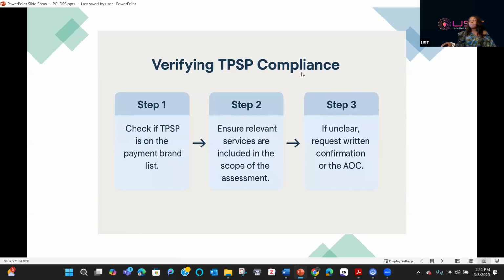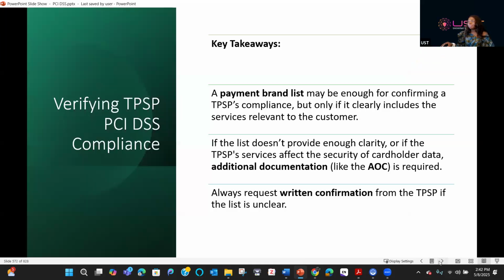And looking at verifying vendors' compliance, first check if they are listed on the payment brand list. If so, you want to check how applicable and relevant they are, or within scope of what you all do. If not, then you might also take a further step by requesting written confirmation or, if possible, an attestation of compliance. But what is the takeaway here? A payment brand list may be enough for confirming that the vendor is in compliance, but if it's not clear, or if it's not applicable to what a customer needs, then further action might be taken, where they might request a confirmation or the attestation of compliance. Always request written confirmation from the vendor if the list is unclear.